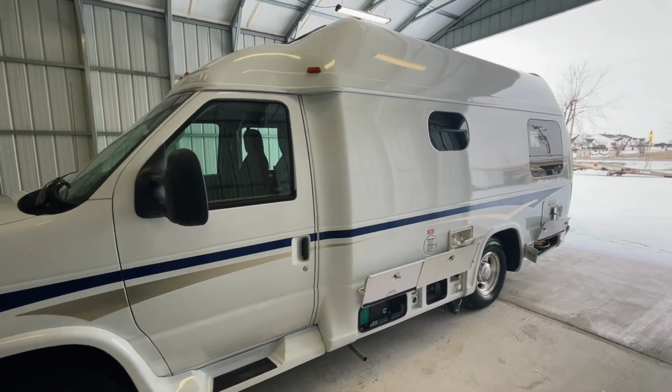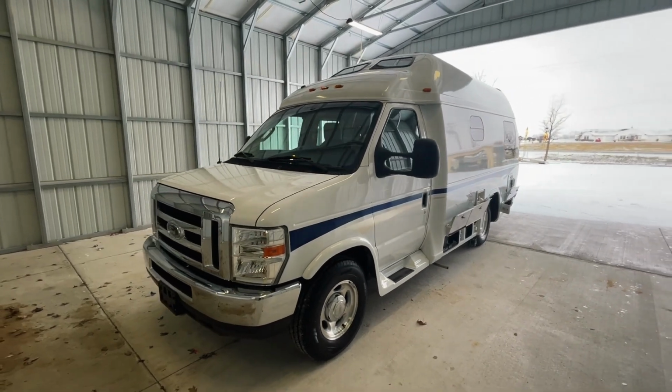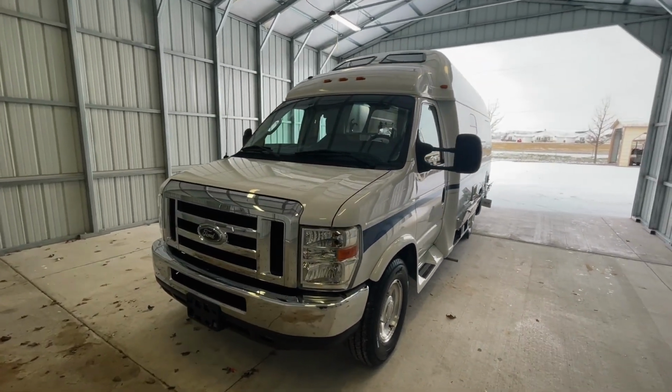Again, a very good looking unit here in Dasher. As Santa Claus would say, on Dasher! Ho, ho, ho!